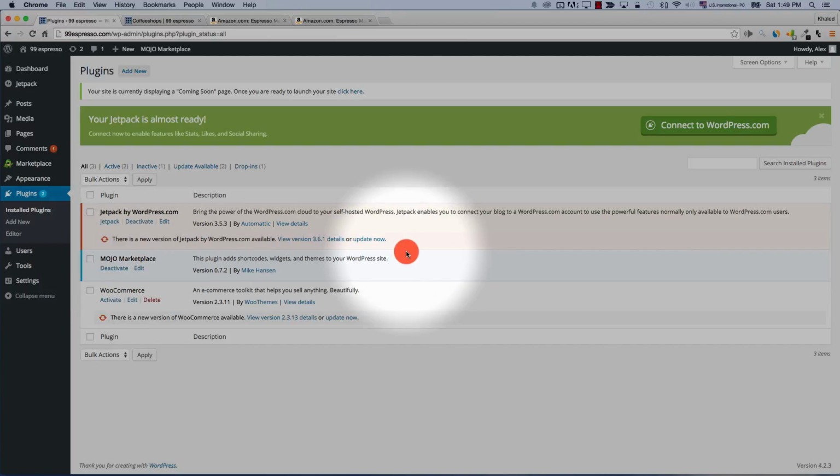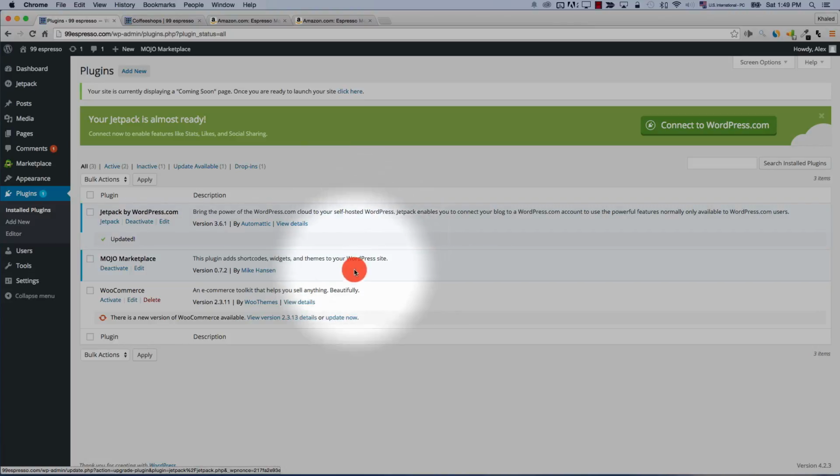So to update it, I'm going to simply click on update now, and you can see it's updating. Let's also update the other one. Good. So these are the current plugins that are available on the site.